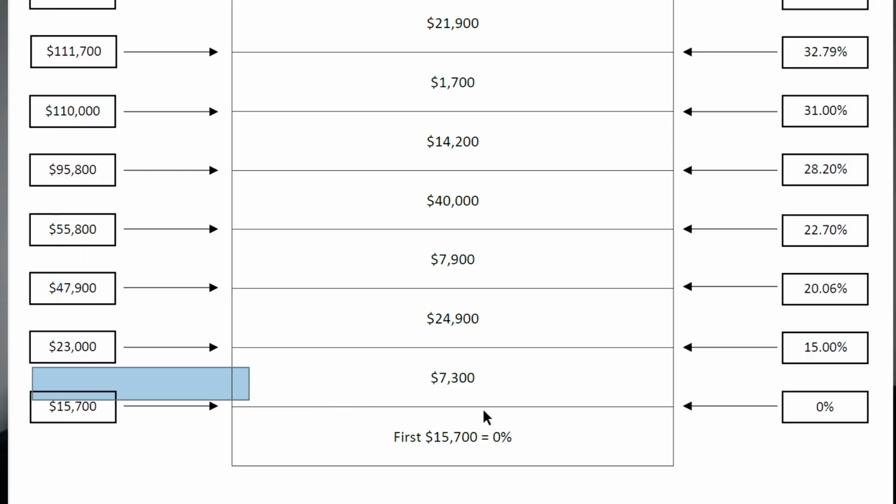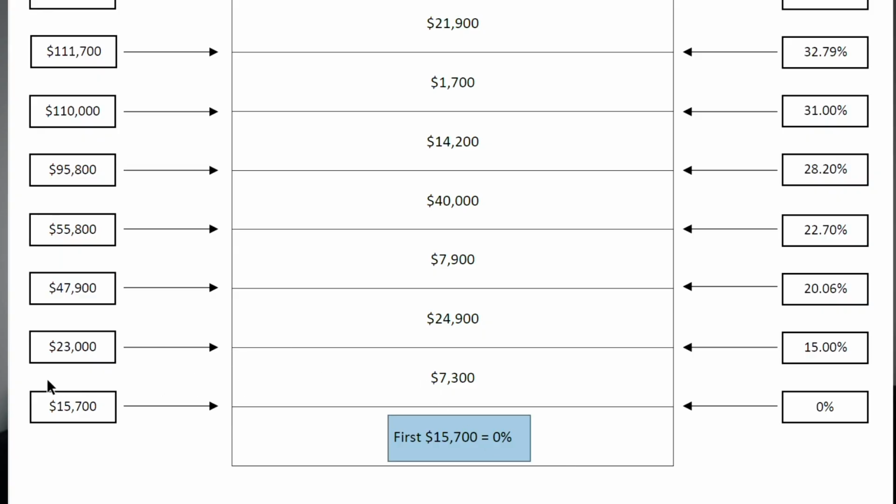But the moment you make $1 above that $15,700, you will get taxed on that $1 at the first tax bracket, which is going to be 15%. So basically, the first $15,700 was still tax-free, but the $1 that you earned above was taxed at 15%, or 15 cents to be exact. But that's a crazy example. Let's look at a more realistic one.